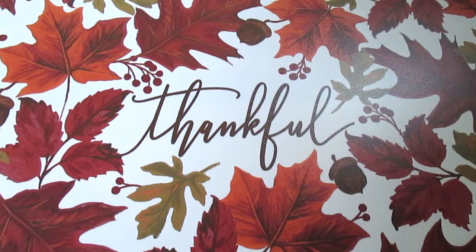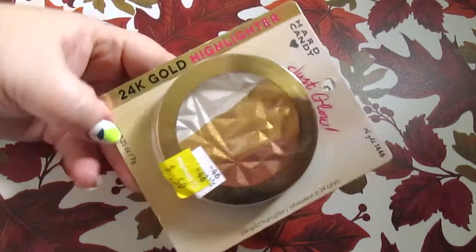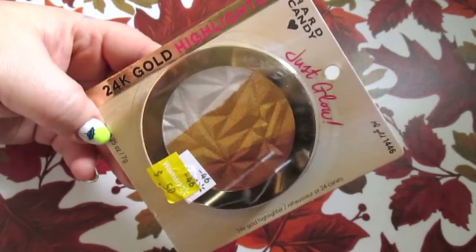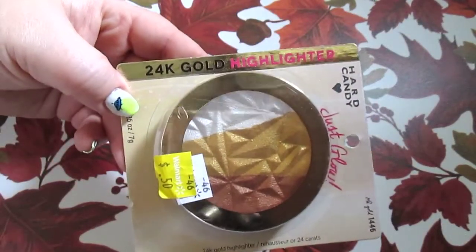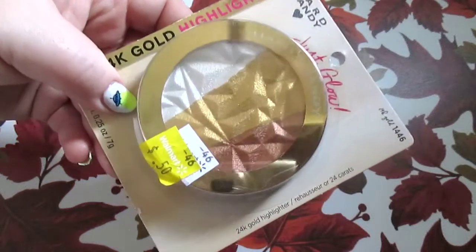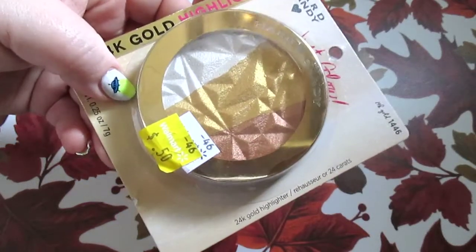I did pick up some makeup, just a couple things, but now I wanted to share with you a quick sale item. So my mom picked me up this. She found this at Walmart. Hard Candy Just Glow, the 24K Gold Highlighter. These retail for like $6 to $8. I can't remember exactly the price.